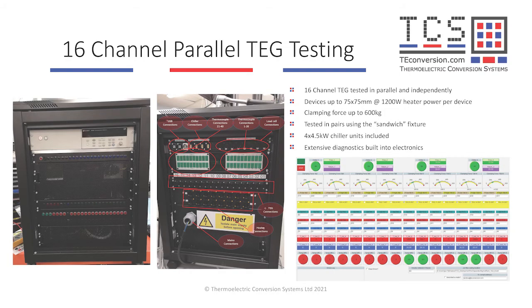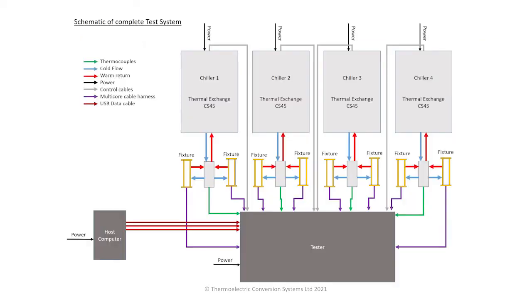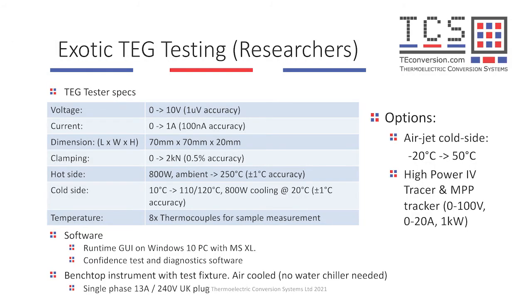This is a system that was deployed onto a ship to capture data from the marine engine, which is in the megawatt territories, to extract some power and turn it into something more useful. Multiple custom parts were made as part of the project, and a huge number of chillers and fixtures were made up to capture that all-important data that proved that their system captured and stored the energy and could extract the energy from it. We moved on to doing far more exotic systems, and a lot of this work has actually fed into our current generation of products.